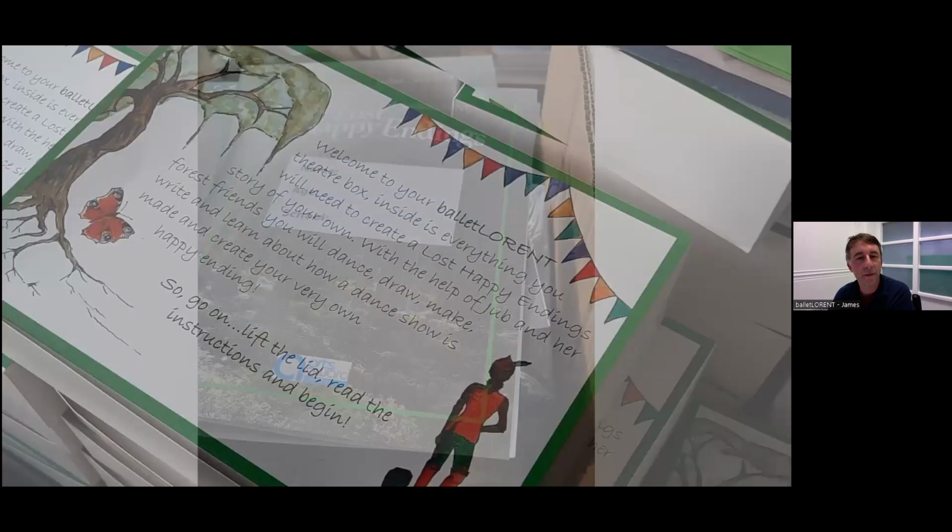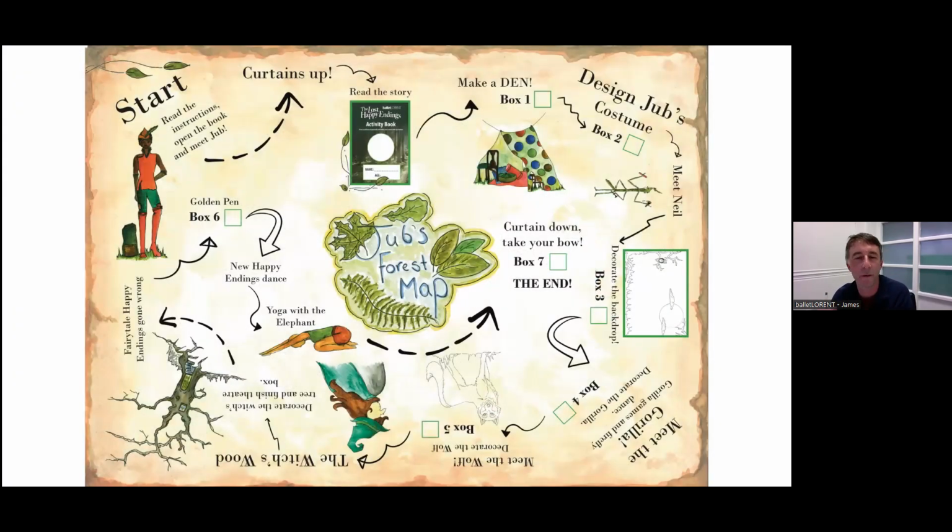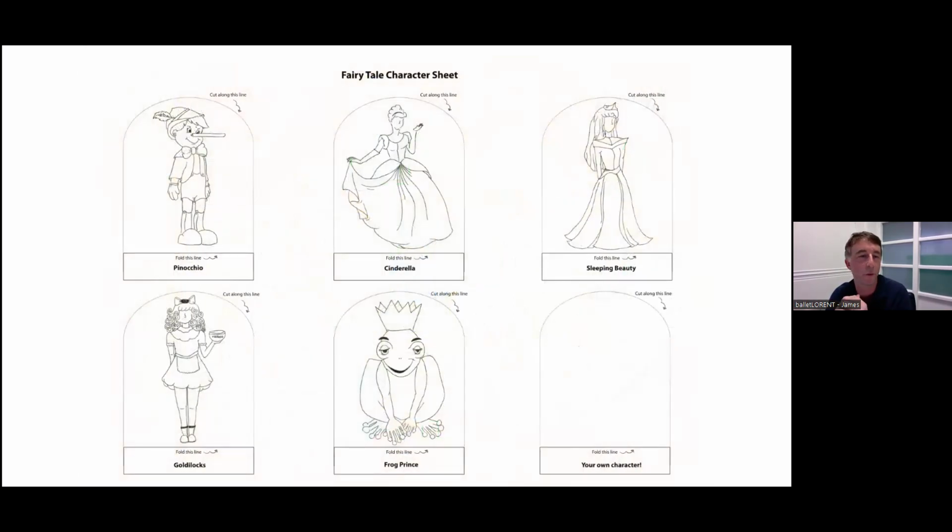And we presented these books in large boxes like this, which also had a craft pack in there, with tissue papers, with all sorts of craft materials that the children could use to effectively design their own costumes for a show, and build their own set for a show. The box turns into a set, and you'll see some pictures shortly about that. They had characters that they could cut out and colour in. They had all sorts of different things in there.